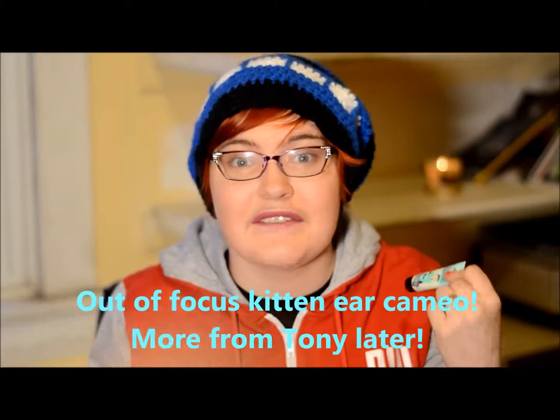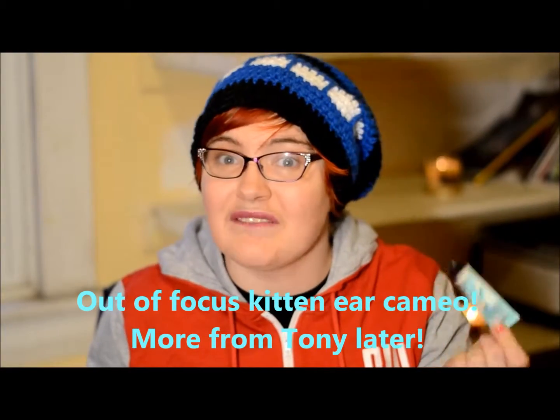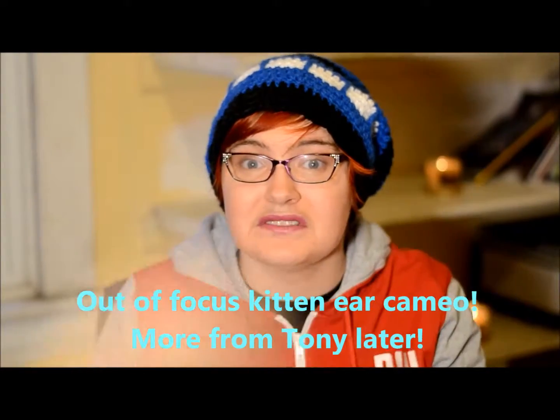And then finally, I have a Porefessional by Benefit. I've talked about this before. I used up another little sample size I got in a little kit from Sephora. I actually really like how this works. I've been talking about it for years. I've tried to buy the full size of this, but it comes in a squeeze tube and it just doesn't work as much as the little ones do. So I would definitely buy another sample size of this.